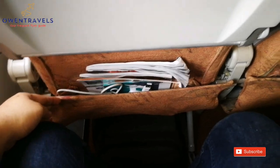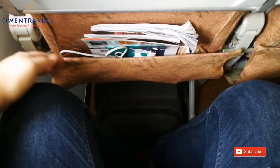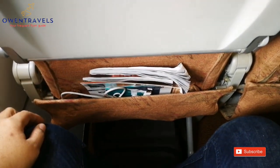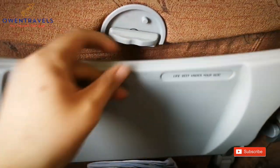Settled at seat 18A, the legroom is adequate with 31 inches of pitch and 18 inches of width. As it's an old aircraft, it doesn't feature any universal power outlet to charge your device.